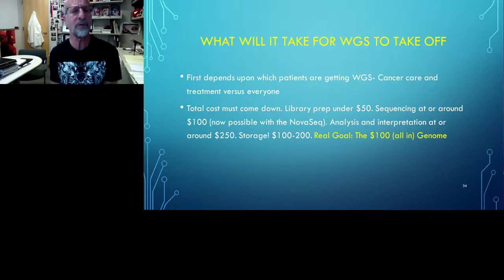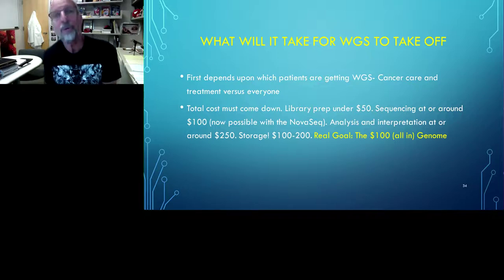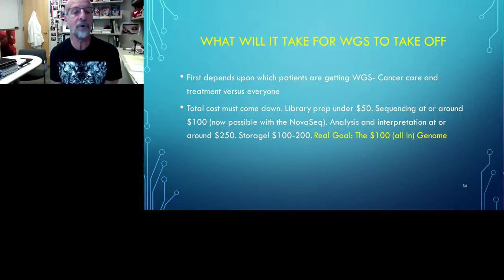So what will it take for whole genome sequencing to take off? First, this depends upon which patients are getting whole genome sequencing. Are we talking about cancer care and treatment, or are we talking about the entire populations? However, whichever one you are talking about, the total cost must come down. Can we bring library prep costs under $50? Can we bring sequencing to at or around $100? And what about analysis and interpretation?